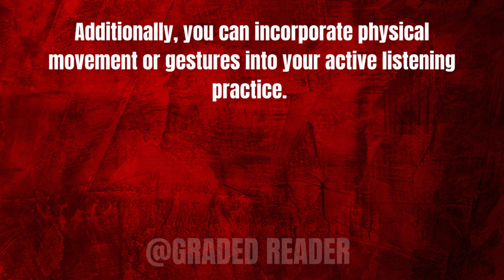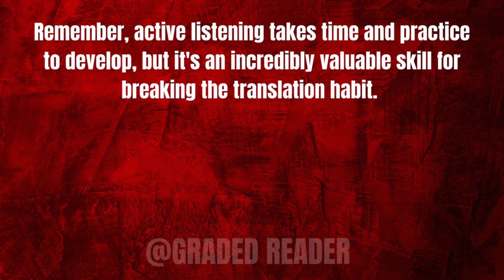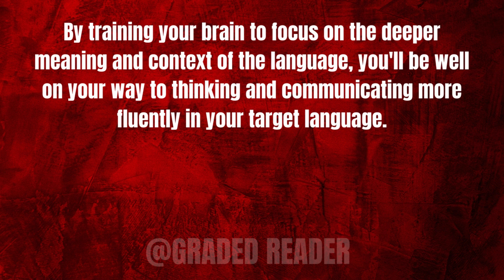Additionally, you can incorporate physical movement or gestures into your active listening practice. For example, you could try shadowing the speaker by mimicking their body language or hand movements as you listen. This multisensory engagement can help cement the language in your memory and make it feel more embodied and natural. Remember, active listening takes time and practice to develop, but it's an incredibly valuable skill for breaking the translation habit. By training your brain to focus on the deeper meaning and context of the language, you'll be well on your way to thinking and communicating more fluently in your target language.